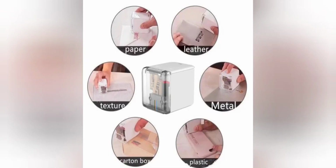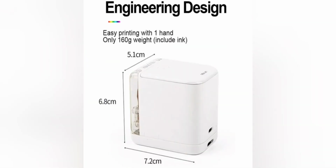Coming up, we have the handheld printer, and this one even prints on your body.